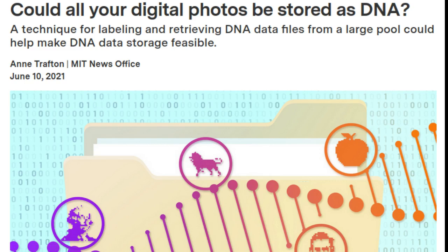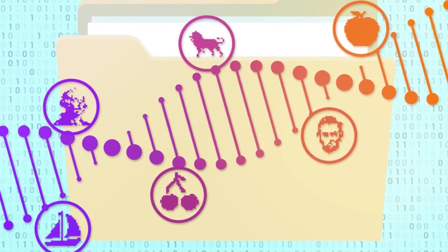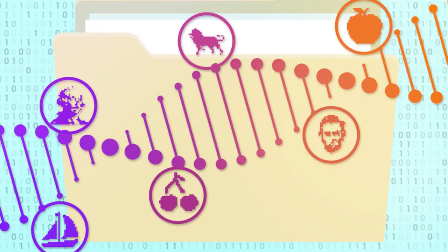On Earth right now, there are about 10 trillion gigabytes of digital data, and every day humans produce emails, photos, tweets, and other digital files that add up to another 2.5 million gigabytes of data. Much of this data is stored in enormous facilities known as exabyte data centers. An exabyte is 1 billion gigabytes, which can be the size of several football fields and cost around $1 billion to build and maintain.